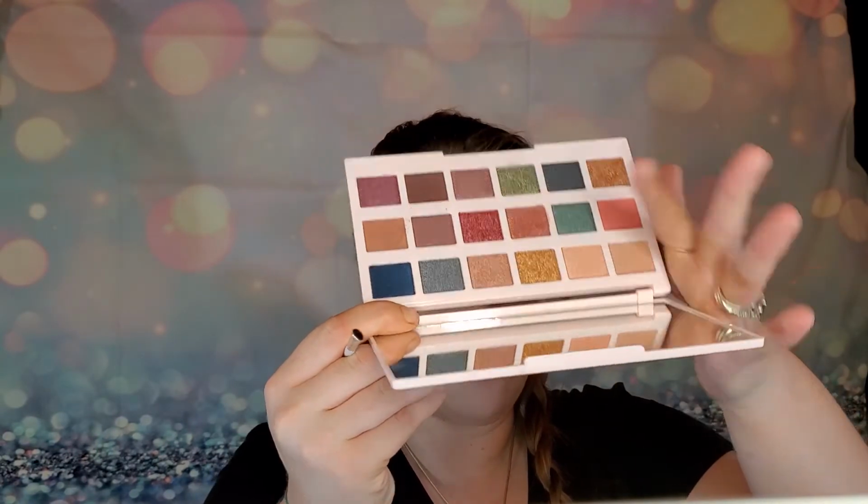Okay, so for the inner corner one, we're gonna take a JH42. I do actually really like the shimmers in this palette. Okay, so for a pop of color on our inner corner, let's go in with that really bright gold right there. Feeling the golds right now, guys. Okay, dust off our bake. Finish the rest of our face.